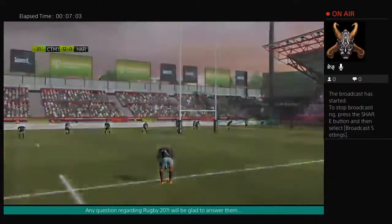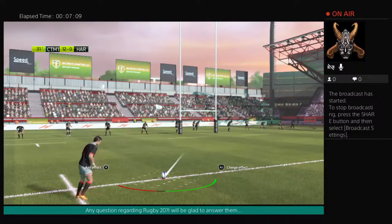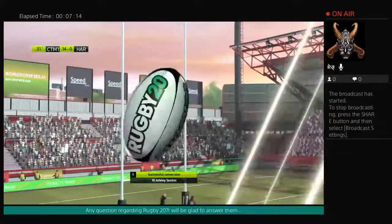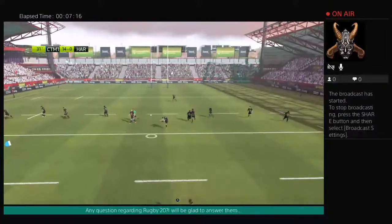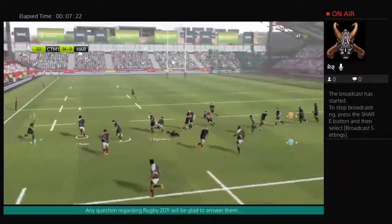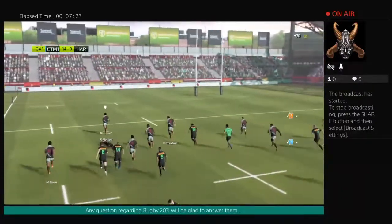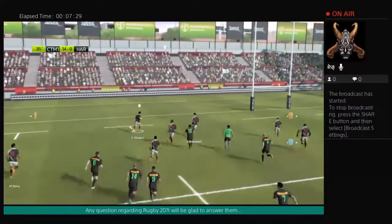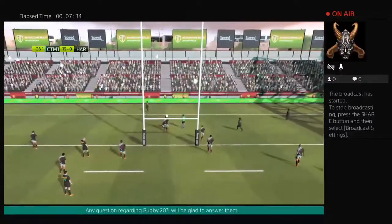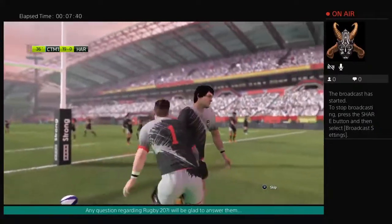Nil for the moment between the two teams. And it sails between the posts. Wigglesworth recovers the ball. They space outside for Moster. Solid handoff there. Yeah, nothing's going to stop him from there. Moster breaks free and scores. They needed the score and it's worked perfectly. What a move.